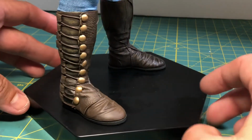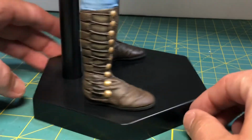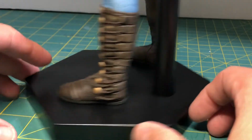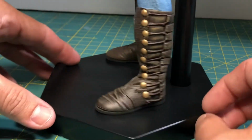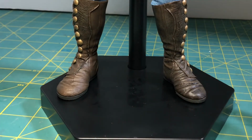Weathered. They got the kind of wrinkles in the boots. They look nice and worn. They're awesome. The only thing I could have wished for was something to hold the knife in place, kind of sticking out of the bottom of the boot. If you know the movie, you know exactly what I'm talking about. But don't fret. Boots look awesome.